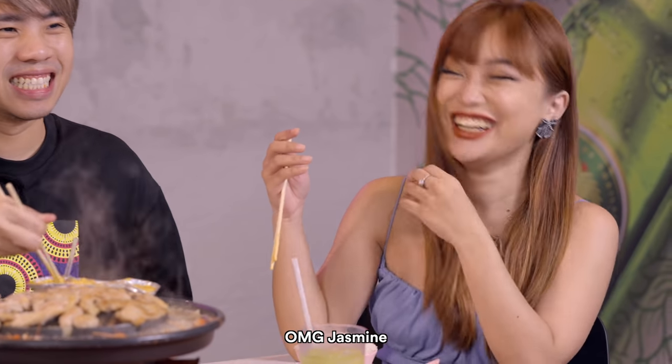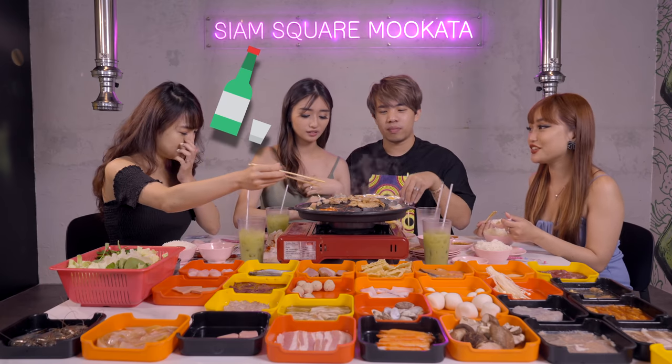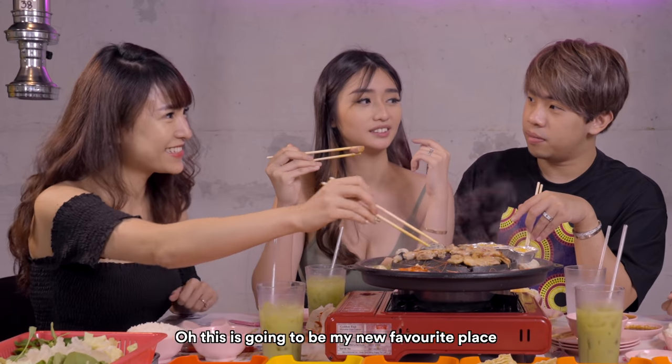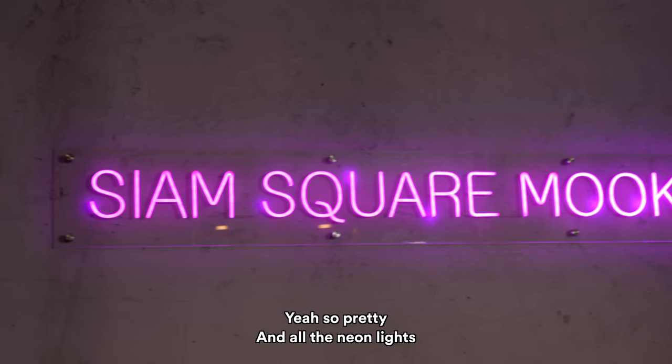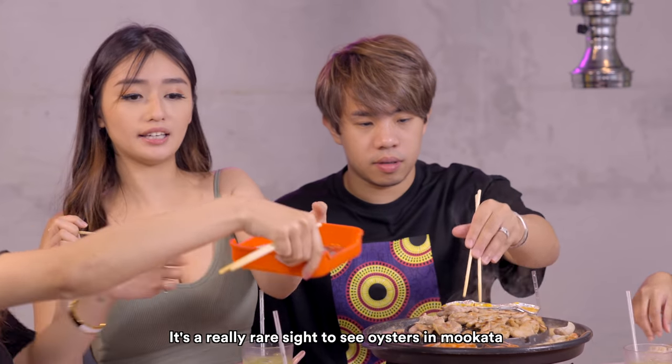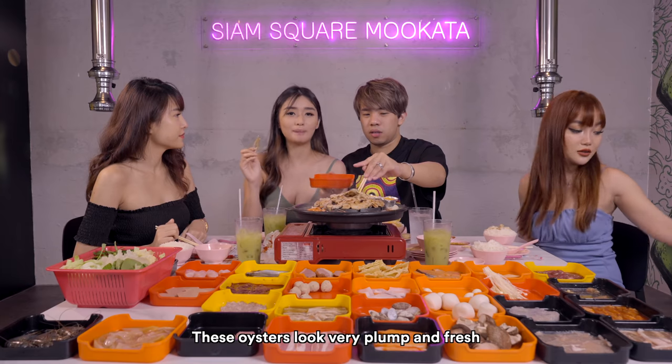Oh my god, Jasmine. I think they serve beer here. They have nice beer. There is soju. Yes. Oh, this is gonna be my new favorite place. I actually really like the aesthetics of this place. It's like all the neon lights. Pretty. Right? Yeah. It's a really rare sight to see oysters and mookata. These oysters look very plump and fresh.